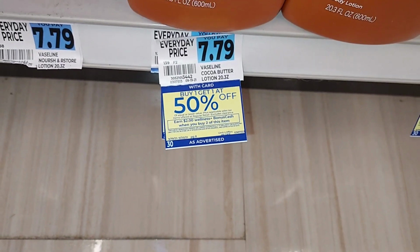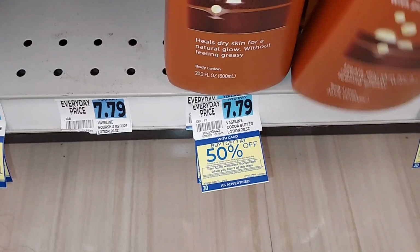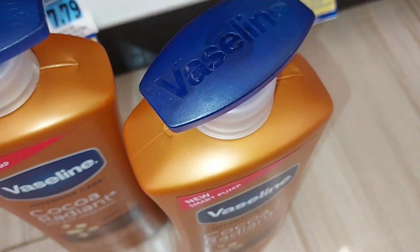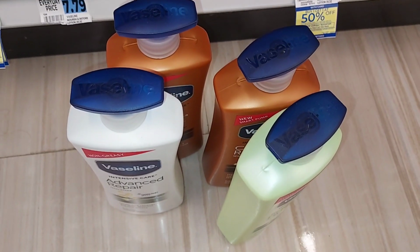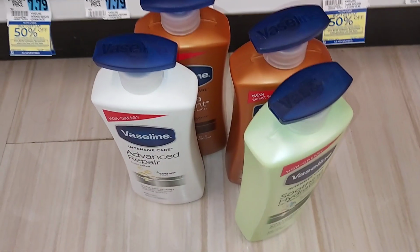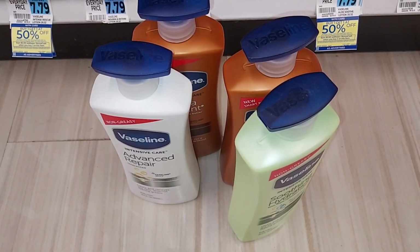So I'm going to actually grab 4 of these, and you can get all the different flavors. You don't have to get the 2 of these Cocoa Radiant that I'm grabbing. But I'm going to grab 2 of the Cocoa Radiants. I'm also going to grab 1 of each, so that's going to be a total of 4 lotions that I'm going to get. That means that I'm going to take advantage of the buy one get one half off deal 2 times, and I'm going to take advantage of the monthly bonus cash deal.